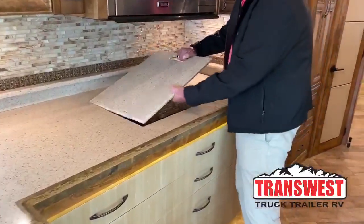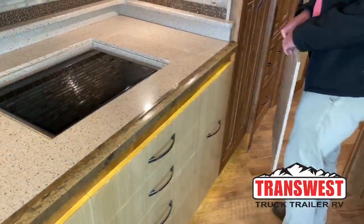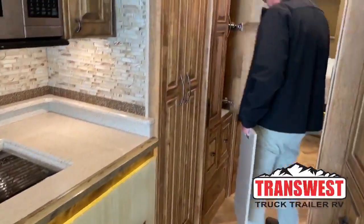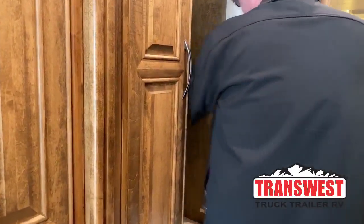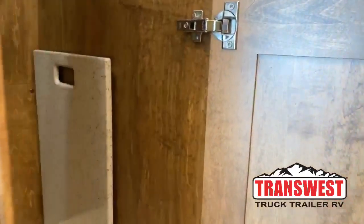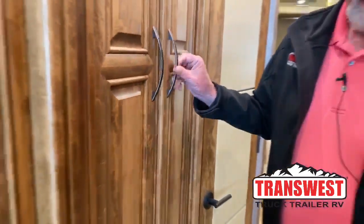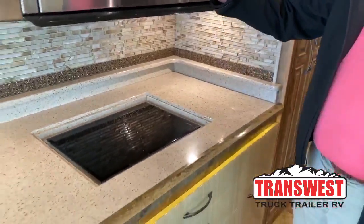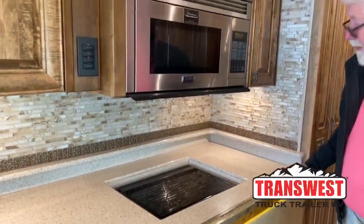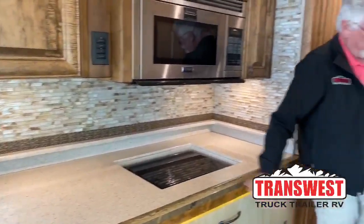Nice counter space. And what we do with these things, you see the magnets on here? I'll go back over here for a second. And they'll stick right up here when you want to store it. Isn't that nice? Gets them out of the way. Allows you to use your Wolf induction cooktop. You got a Viking micro convection. I walked past the Bosch washer dryer, so it's got really nice top of the line appliances.